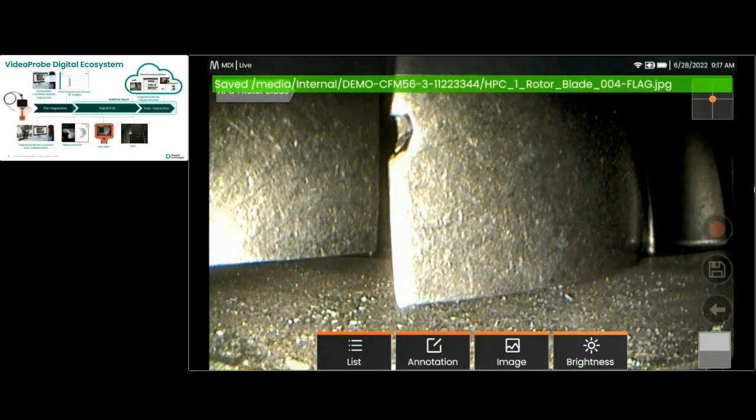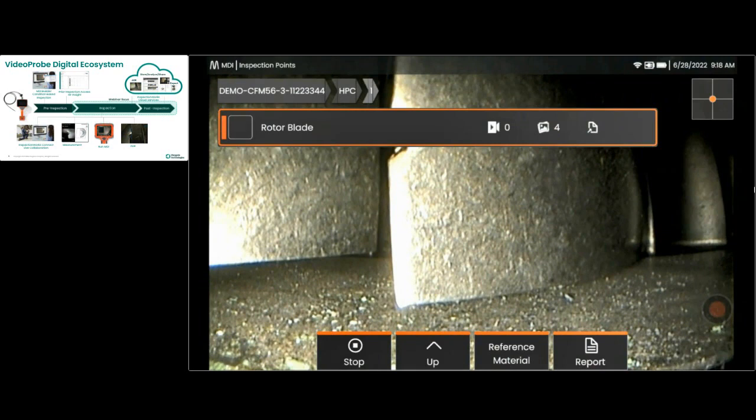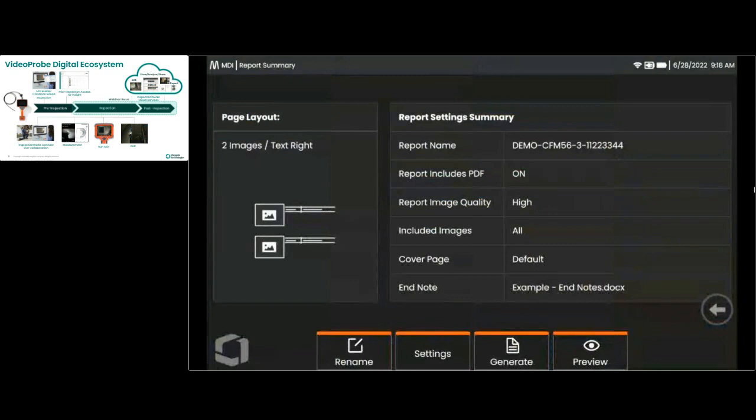I'm going to go back to list. And now I want to report this out. So I'm going to hit the report soft key on the far right. And this gives me a preview before I go ahead and finalize my report. It's showing me on the left side of the page, okay, I have two images per page, data on the right. I can customize that if I want.